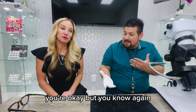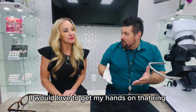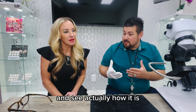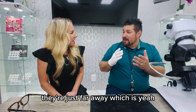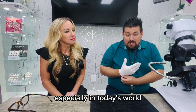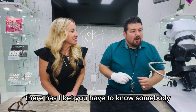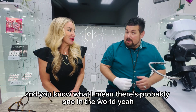But again, it's more rare. I would love to know the clarity. I would love to get my hands on that ring, to tell you the truth, just to look under the scope and have fun with it and see how it actually is, because the pictures they've given so far are not very good. They're just far away. I want to know where he got it, because that is a stone you don't usually find, especially in today's world. Everything's been recut. I bet there's a great story behind it. I bet you have to know somebody. There's probably one in the world.